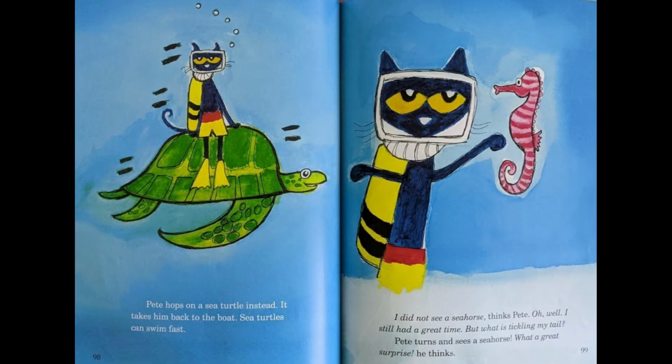Pete hops on a sea turtle instead. It takes him back to the boat. Sea turtles can swim fast. I did not see a seahorse, thinks Pete. Oh well, I still had a great time.